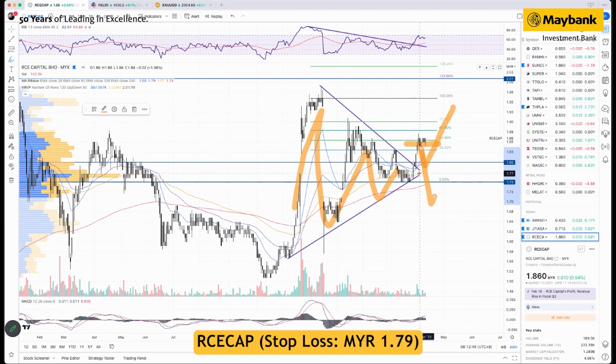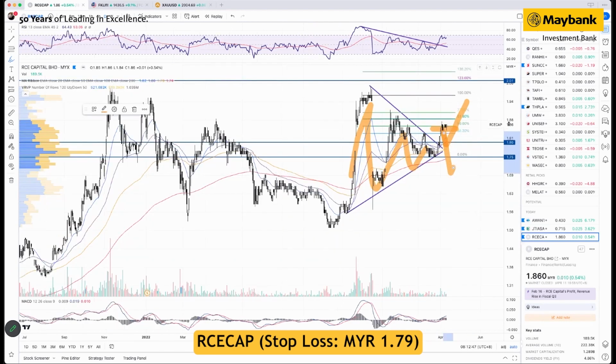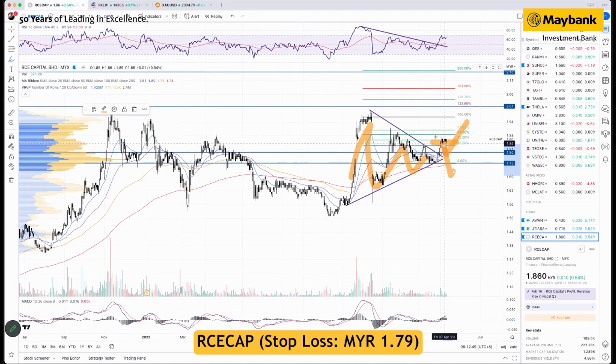But we want to take it as a chance because the structure is quite attractive. So we put our technical target at 2 ringgit 1 cent and 2 ringgit 16 cents. Again, support at 1.75.